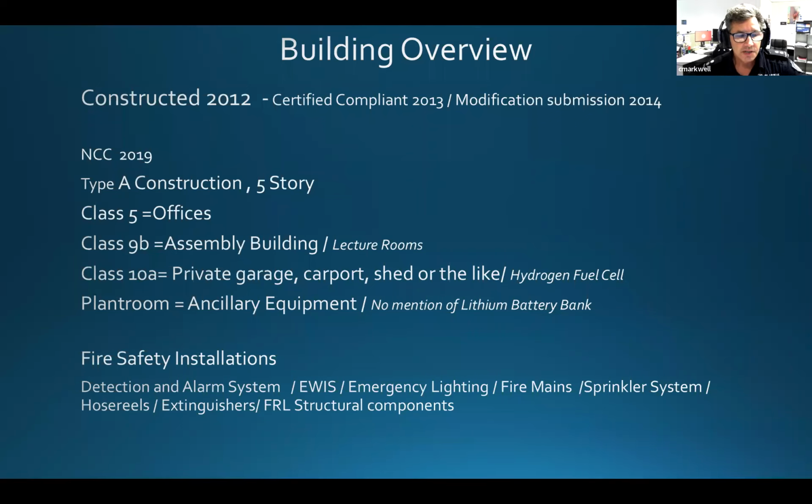It classifies as offices, essentially non-assembly buildings, which was lecture rooms. The adjacent building was classified as a Class 10. And very particularly the plant room or the ancillary equipment, which is the rooftop level, was where the battery bank was stored. So it was only reported as a battery room at the time of construction. So there's no mention or no awareness for the fire service that there was ever proposed to be a lithium battery bank stored in this location. And equally, no obligation for any party to report to us.